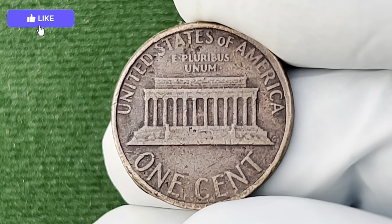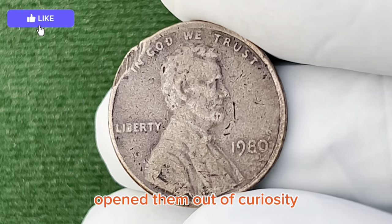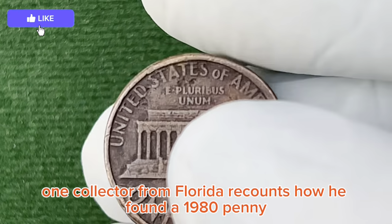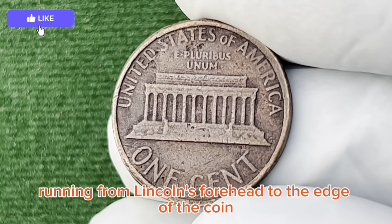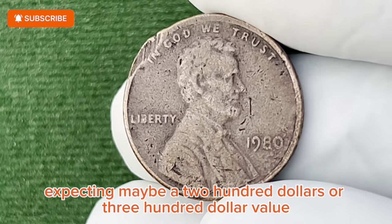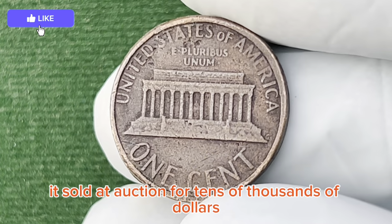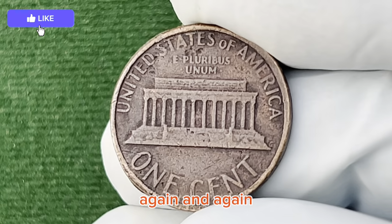There are stories of collectors who purchased rolls of circulated pennies from banks, opened them out of curiosity, and were shocked to find misaligned die strikes or doubled lettering so bold that it looked like the coin had been printed twice. One collector from Florida recounts how he found a 1980 penny with a huge rim-to-rim die crack running from Lincoln's forehead to the edge of the coin. He sent it for grading, expecting maybe a $200 or $300 value, but because it was such a dramatic and clean die break combined with a high grade, it sold at auction for tens of thousands of dollars. That's the kind of unpredictability that keeps treasure hunters coming back to this year again and again.